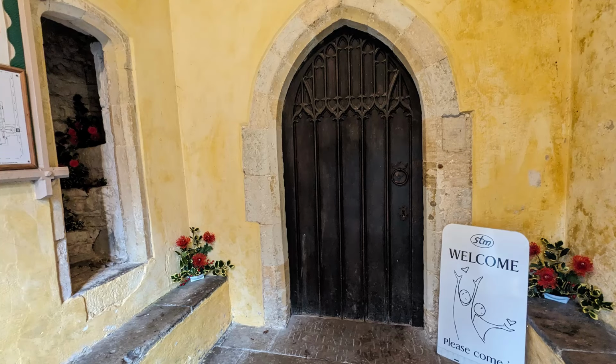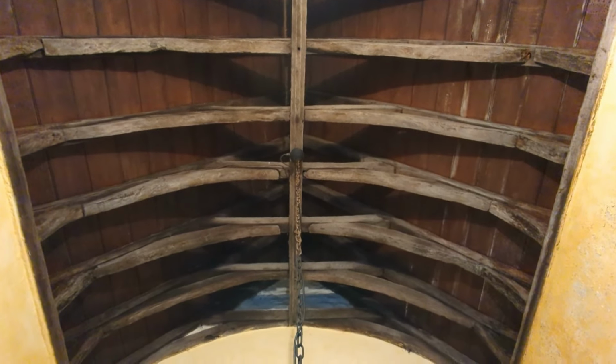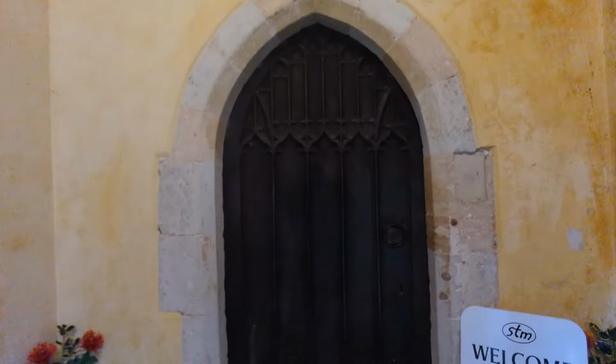There are traces of mason marks near the door handle. The porch carries the original 14th century roof beams.